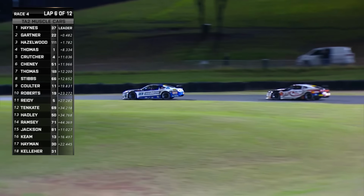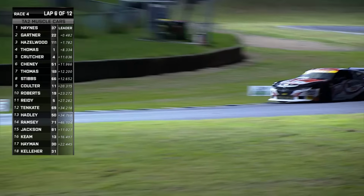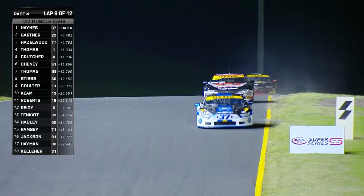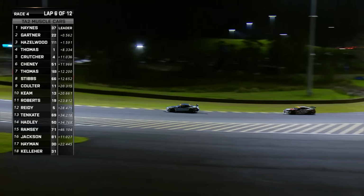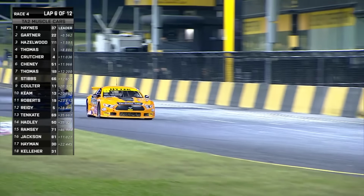Go on board with Brad Gartner and the Hi-Tec Oils Camaro. Can he run down the Stang of Josh Haynes? We still got about 6 to go. What a great circuit. I've got to say, Kim, the lighting at this place is remarkable. It's exceptional, Wader.